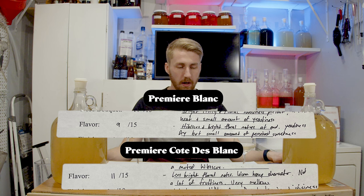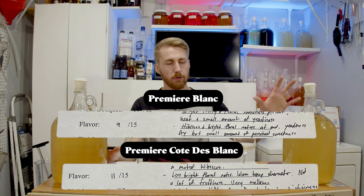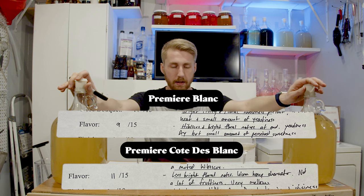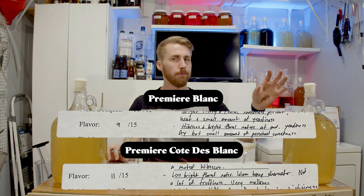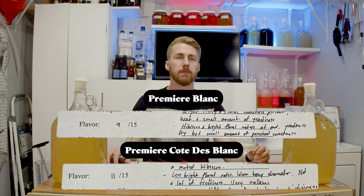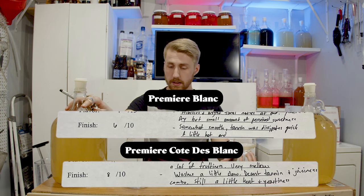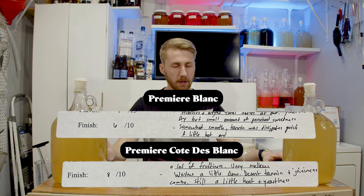And I was getting, like, same on the nose, I was getting less bright floral notes coming from the Cote version than just the Blanc. So personally, I enjoy the more muted, still floral fruitiness you get from it in the taste, but it wasn't as bright and punchy in your face. Finish, 8 out of 10 versus 6 out of 10. It's a little more smooth. The Cote was a little more smooth than this one.